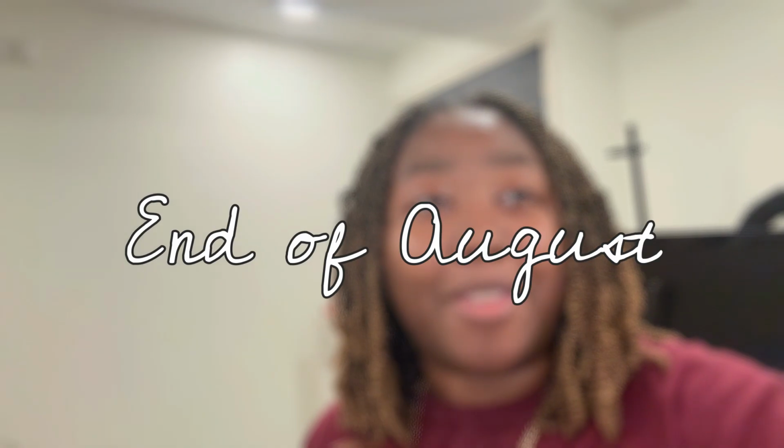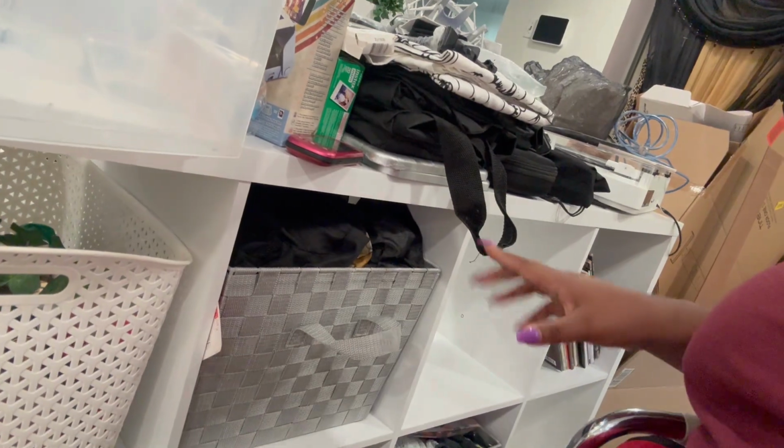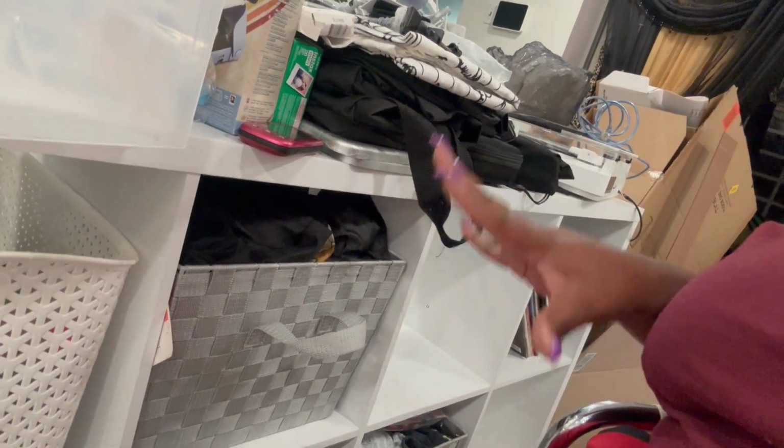So I am back with another update. I have built some furniture. My Alex drawers are now built. I haven't put anything in them yet, but that is the next thing on the agenda to do. I've also built my cube shelf, again, in the process of trying to go through the stuff.